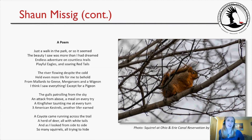Okay, I'll read it. All right, so just a walk in the park, or so it seemed, the beauty I saw was more than I had dreamed. Endless adventure on countless trails, playful eagles, and soaring red tails. The river flowing despite the cold held even more life for me to behold. From mallards to geese, mergansers, and a widgeon, I think I saw everything except for a pigeon.